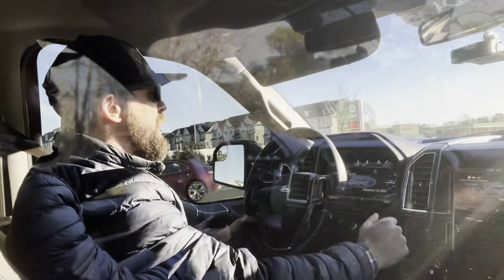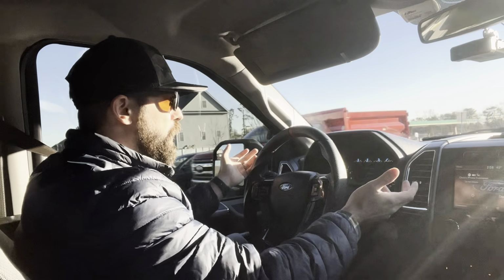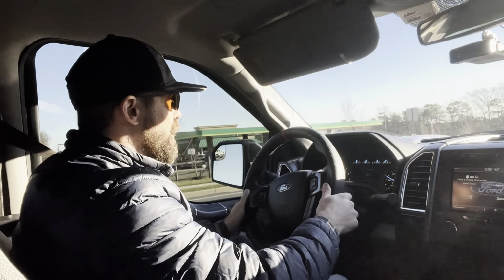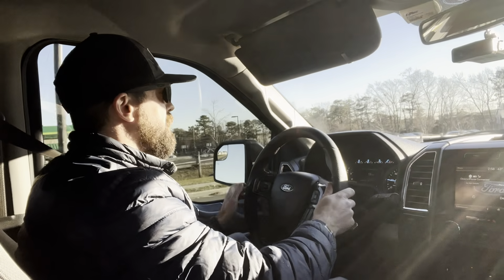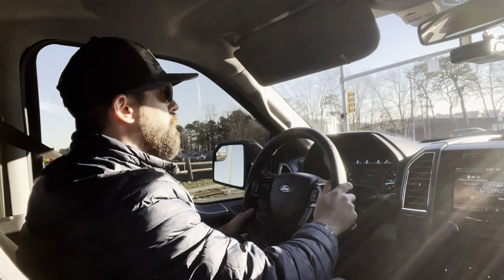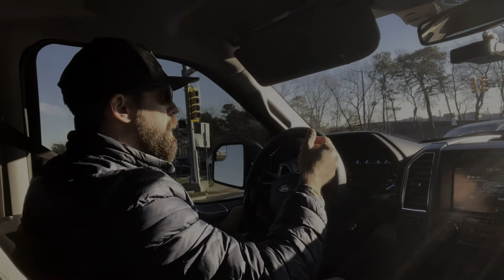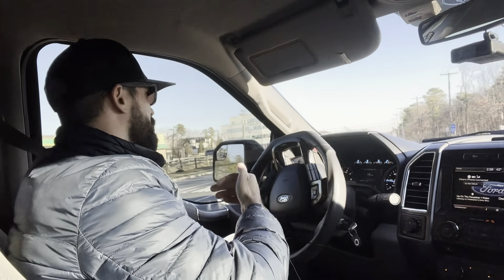Like I said, 10,000 miles in a year, not that bad. Obviously, people drive their vehicles much more than that, but my commute is not very far at all. And I've been splitting time between my STI as well as the F-150 throughout the year. But now that it's getting colder out, the F-150 takes precedence, and that's the vehicle that I drive all the time.